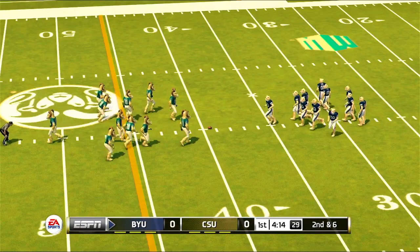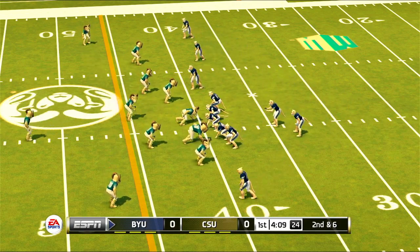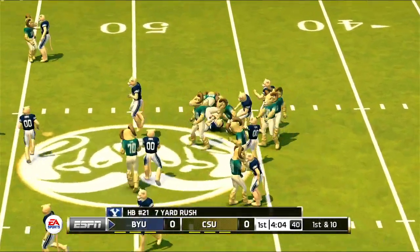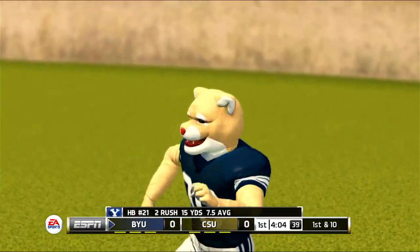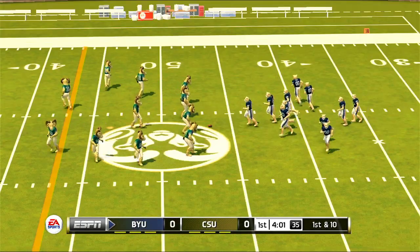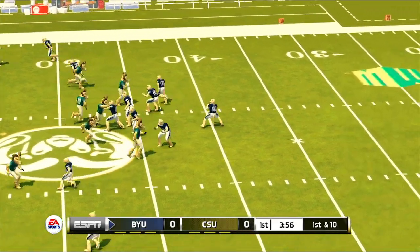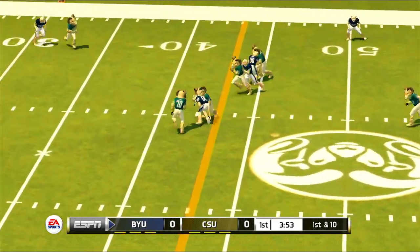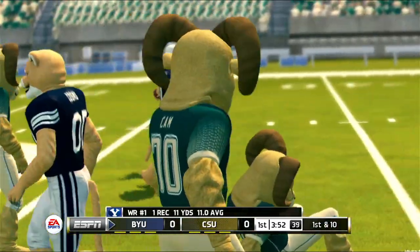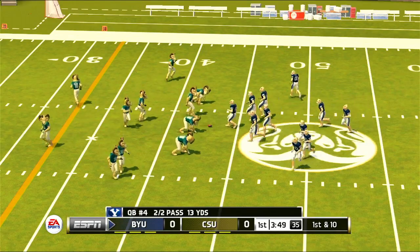From their own 39-yard line, second down. In the shotgun and five wideouts. He gets it out to about the 47-yard line. Maybe after a nice run like that, you try to go up in the air for the play-action pass. And he hits him hard at the 43-yard line. That's a gain of 10 on the play.